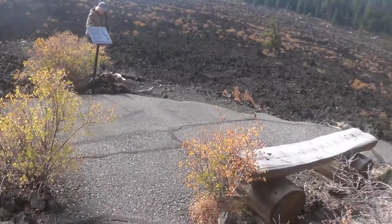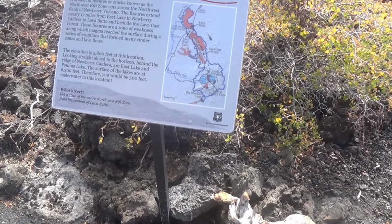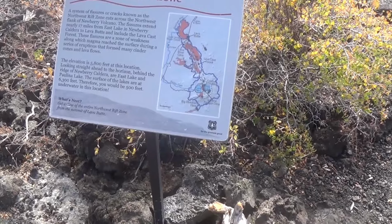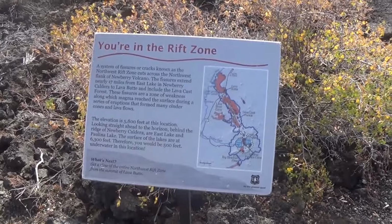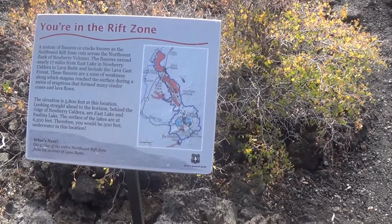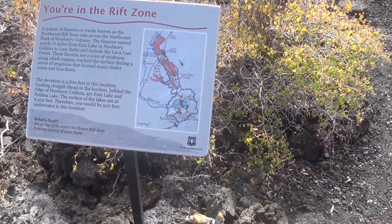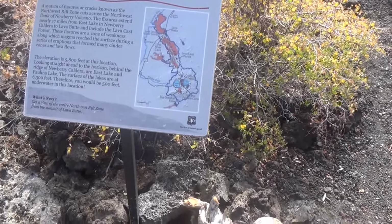You're in the Rift Zone. A system of fissures or cracks known as the Northwest Rift Zone cuts across the northwest flank of Newberry Volcano. The fissures extend nearly 17 miles from East Lake in Newberry Caldera to Lava Butte and include the lava cast forest. These fissures are a zone of weakness along which magma reached the surface during a series of eruptions that formed many cinder cones and lava flows. The elevation is 5,800 feet at this location.